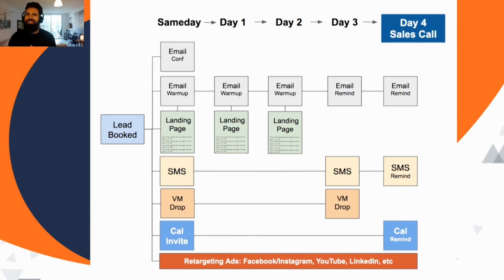Now on day 3, we're going to go into the more generic email reminder. Hey Dave, really looking forward to our call tomorrow. We're going to send them a text message. Dave, super looking forward to our call tomorrow. Have a great day. We're going to do a voicemail drop that evening. Hey Dave, just wanted to shoot you a call before the end of the day and let you know I'm really looking forward to our call tomorrow, et cetera.